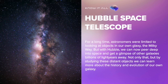For a long time, astronomers were limited to looking at objects in our own galaxy, the Milky Way. But with Hubble, we can now peer deep into space and get a glimpse of other galaxies billions of light years away. Not only that, but by studying these distant objects we can learn more about the history and evolution of our own galaxy.